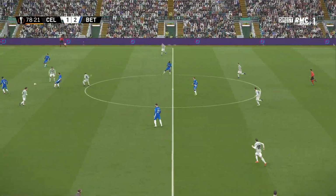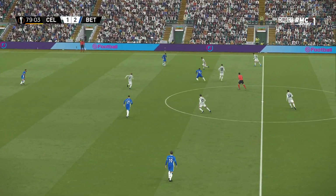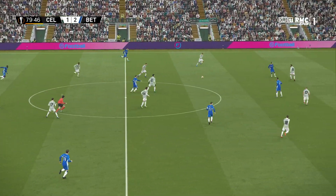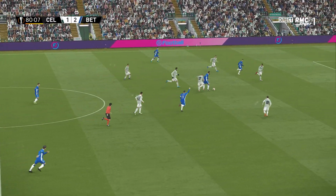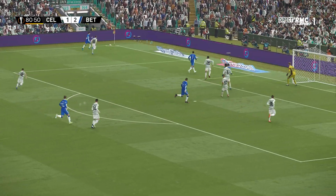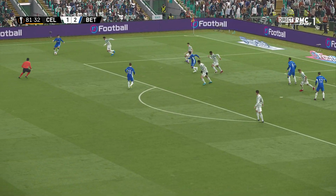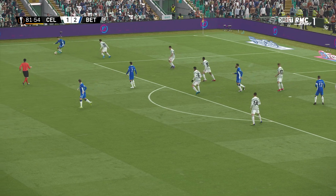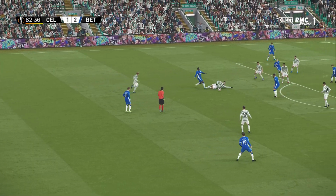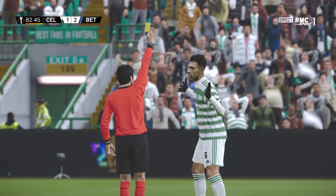Goes direct to the front line. Ruiz plays it forward. Oh, he's broken through. Over to the left. Time to deliver. Oh, that's nice. Carvalho. Foul and a free kick in a very dangerous area. And that's going to be a booking.